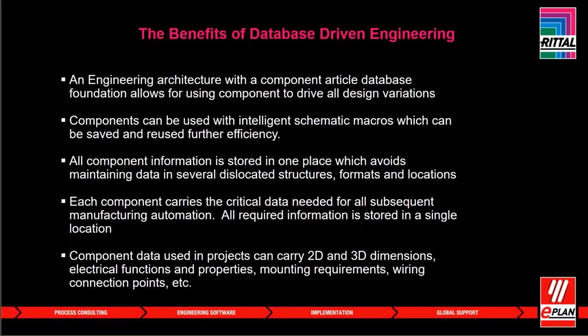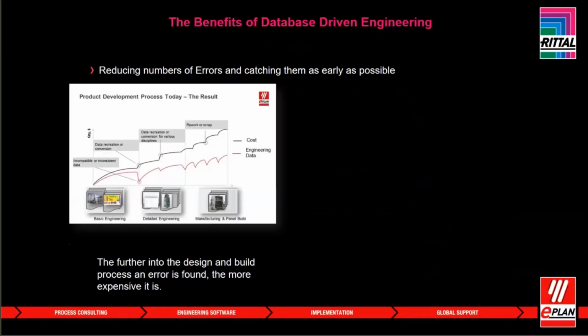Just to state here that each component is also carrying all the critical data that we need for subsequent manufacturing automation. So for the technologies we're going to be talking about, we can carry with that component 2D and 3D dimensions, electrical functions and properties, mounting requirements for mounting that component on the panel, as well as wire and connection points, which we will see is very important.